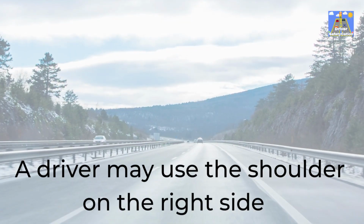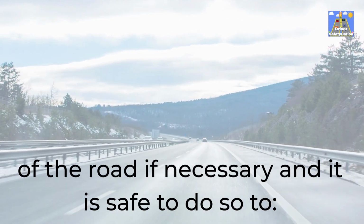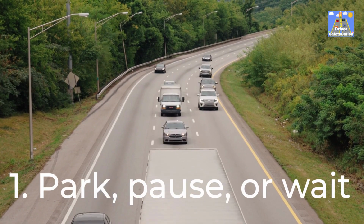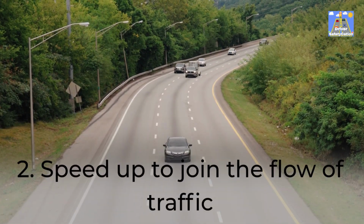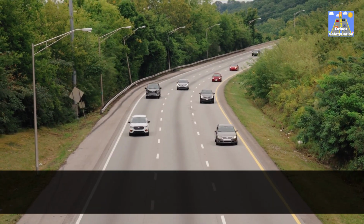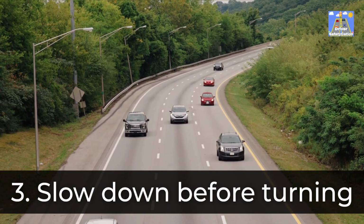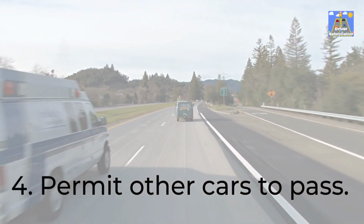A driver may use the shoulder on the right side of the road if necessary, and it is safe to do so to: 1. Park, pause, or wait. 2. Speed up to join the flow of traffic in the main lanes of traffic. 3. Slow down before turning. 4. Permit other cars to pass.